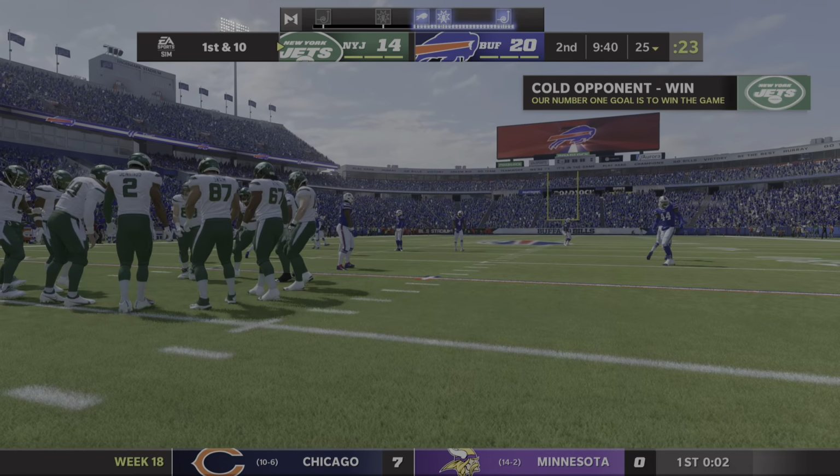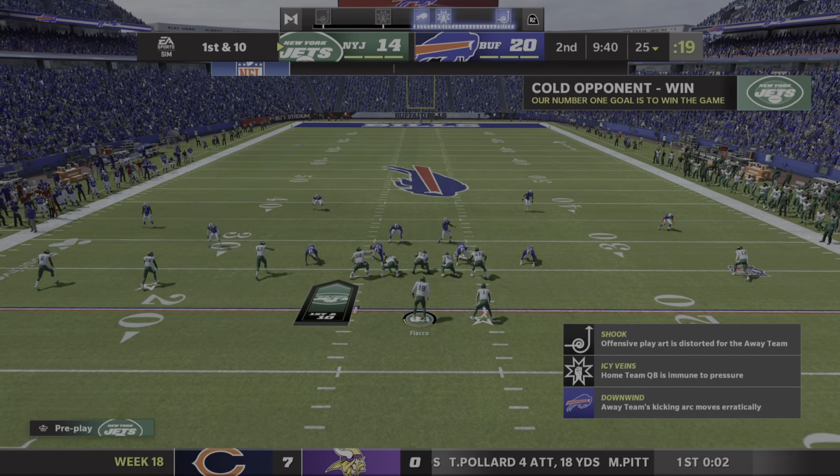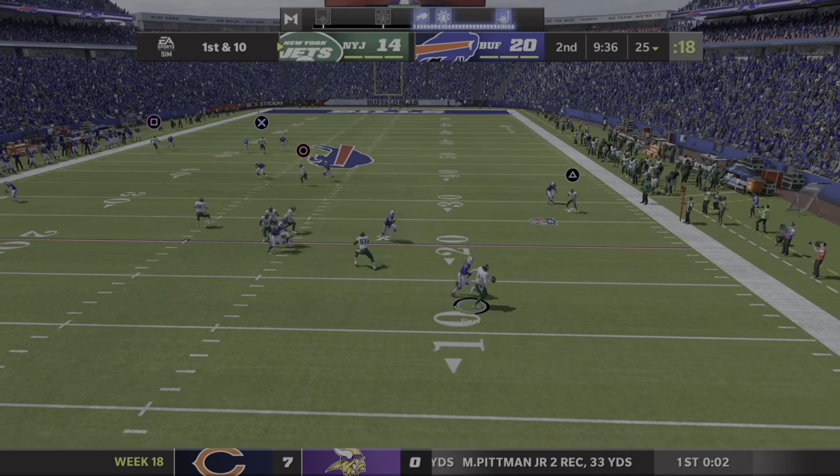Jets offense coming up now to start their next drive. And last time, one play interception. So this offense, they should be fresh. That's a good way of putting it. And I can't wait to see what they do.